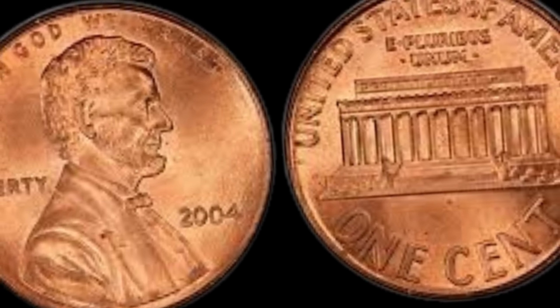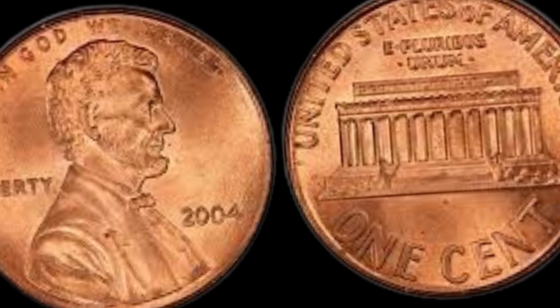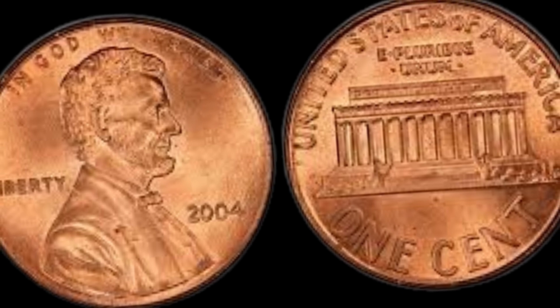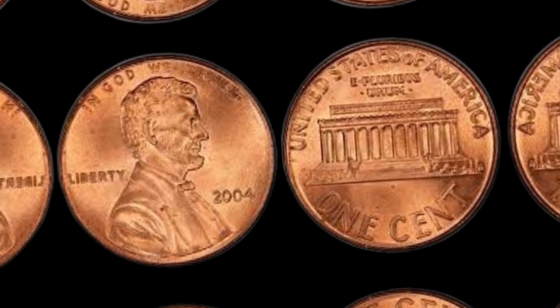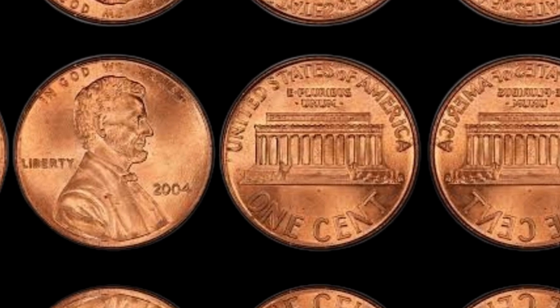The $5.5 million sale is unprecedented for a modern penny. It speaks to the coin's rarity, the error's significance, and the growing market for unique collectibles. Okay, so now you're probably wondering, could I have one of these million-dollar coins sitting in a jar at home? Here's what to look for.